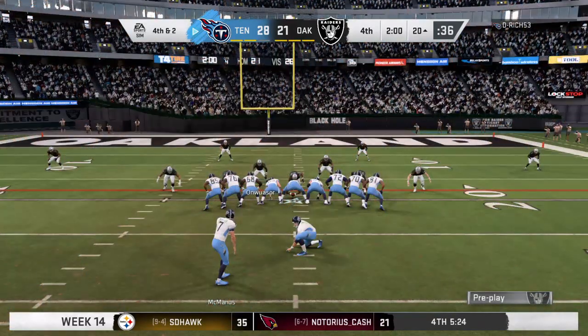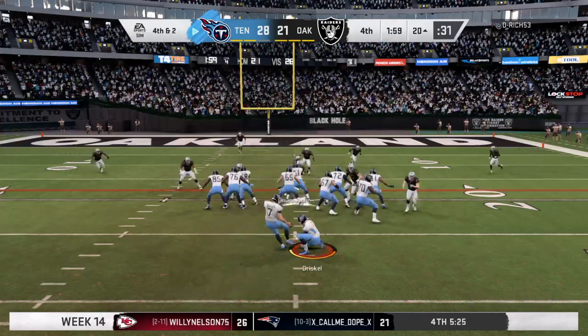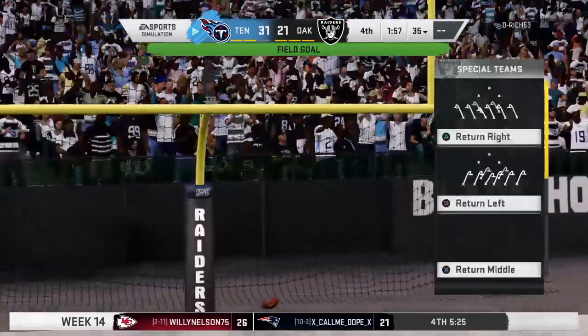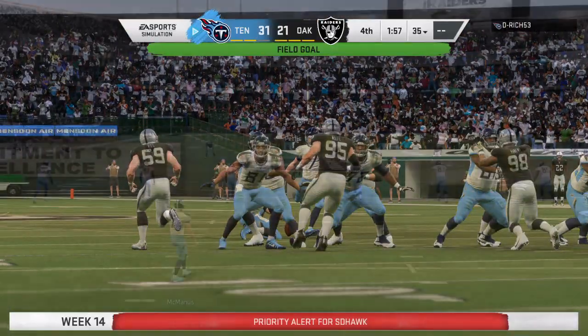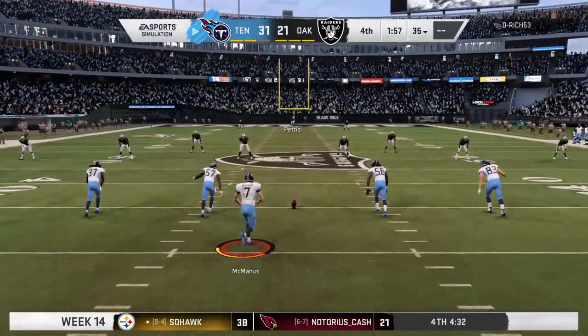So the Titans in possession of the football here as we get you reset. And let's see what they've come up with offensively after having time to talk it over. And McManus able to put it through. And that will extend their lead even further. A big one there. That gives them a little cushion and makes it a 2-score game.